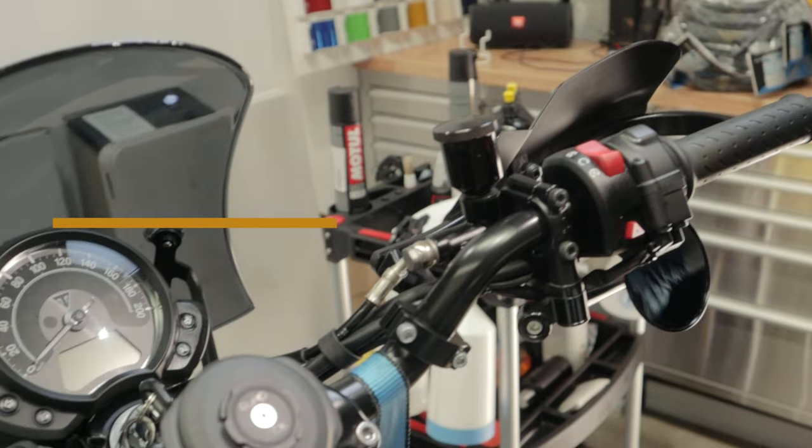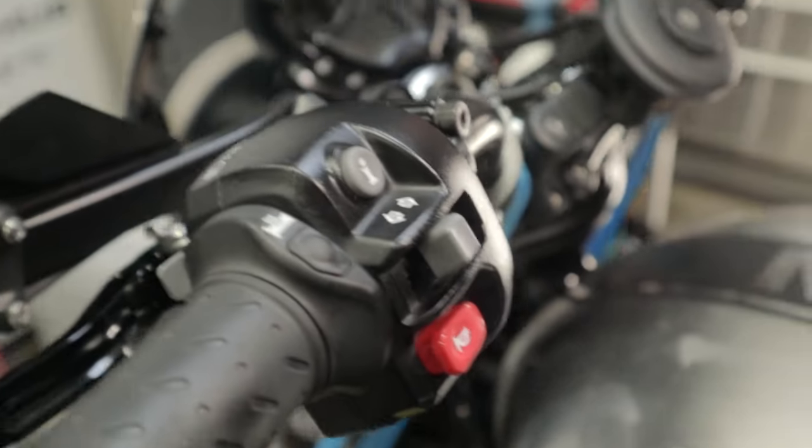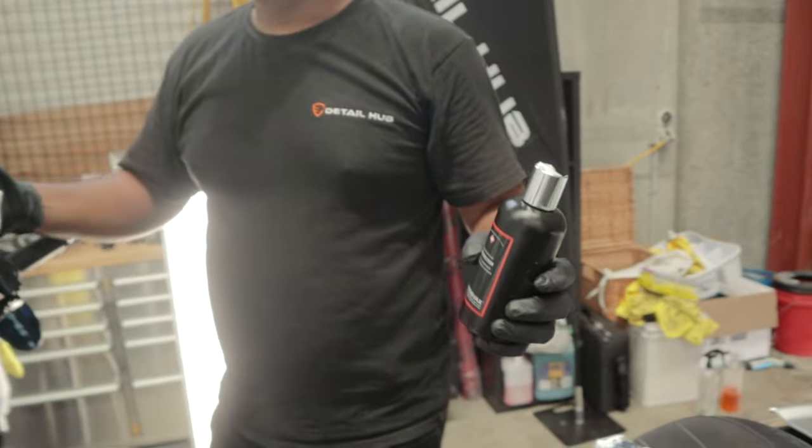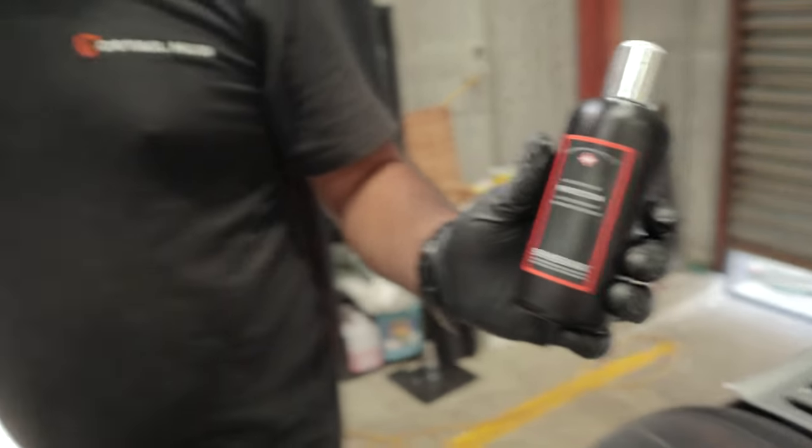So he's gone through and cleaned the crap out of my hand controls and everything. Look how these things are turning up. This is sick. So what are you using there for this? So this is a plastic protection. Basically, it adds moisture to the plastics.